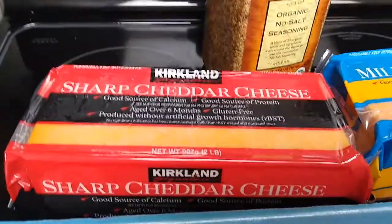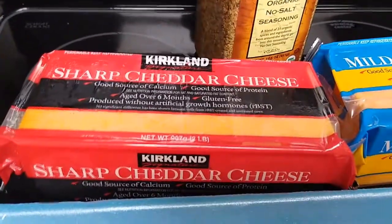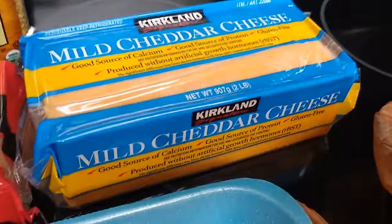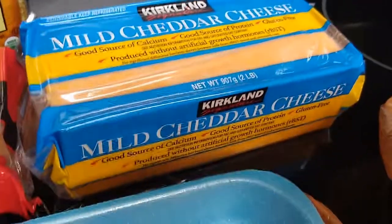I also picked up some sharp cheddar cheese. These are only $4.99 at Costco, so we like to pick up their cheese. I also pick it up at Winco as well, but I was at Costco, so I picked this up. And I also picked up the mild cheddar cheese. We also like to get Colby Jack, and they have really good mozzarella there too.